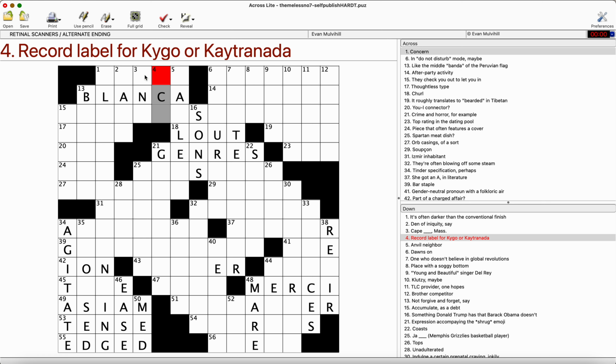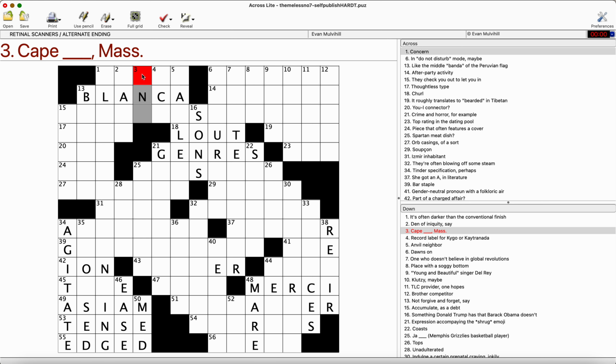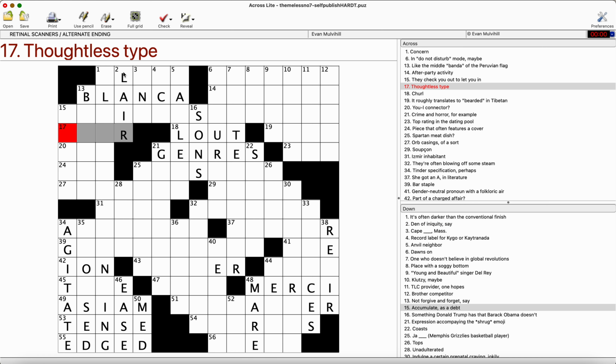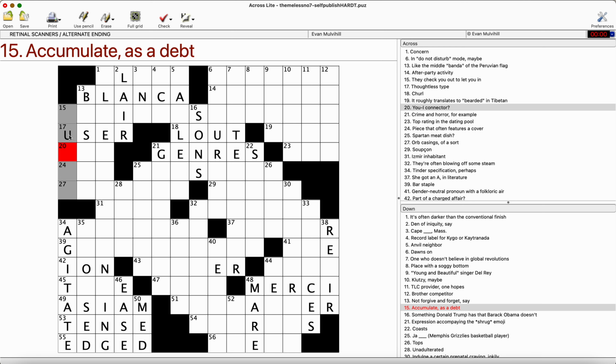Record label, again, a bit of trivia knowledge. If you don't know it, you don't know it. Cape, blank, a bit of trivia knowledge. If you know it, you know it. If you don't, you don't. Den of iniquity. So I think this one kind of sticks out as an easier one to put in: lair. Thoughtless type. Again, we're always on the lookout for ER endings, so this one would be user.